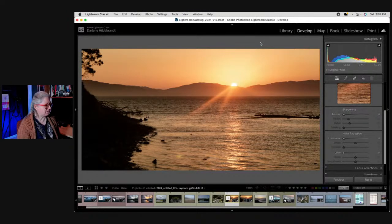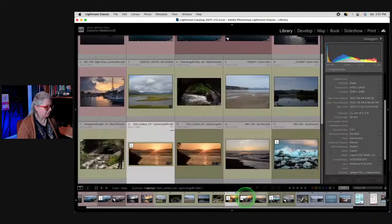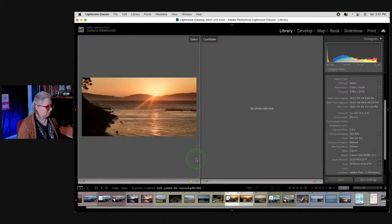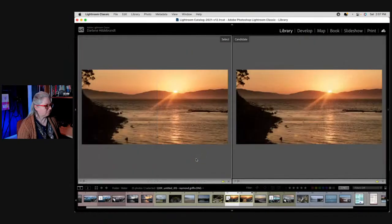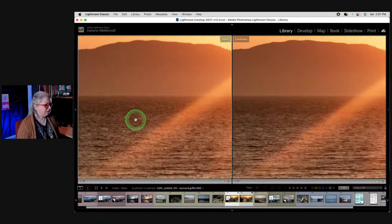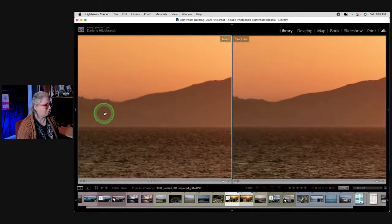Okay, so now this is the edited one. If I look at it side by side with the original, right? This is compare view. So I hit C on my keyboard. Now I can zoom in, and you can see that the original is quite grainy or noisy compared to the new one done in Topaz.